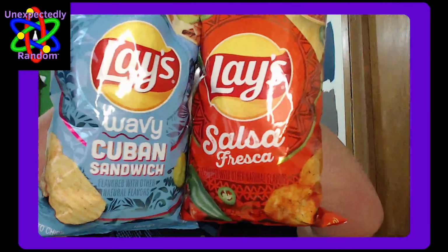Initial assessment: it smells like a potato, but also kind of beefy. Interesting. So, a Cuban sandwich. I don't know what all goes on a Cuban sandwich. Let me see if the ingredient list says. Cheddar cheese, spices, medium chain triglycerides. Gotta have that for the Cuban sandwich. Brown sugar, Swiss cheese. Brown sugar is probably part of the ham flavor.